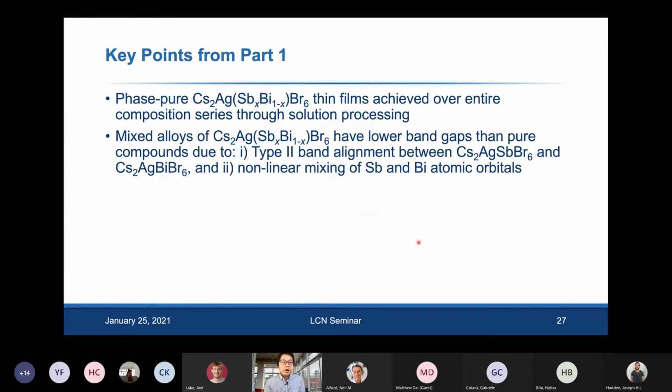So to summarize part one, we were able to achieve phase pure double perovskites. We were able to alloy antimony over the entire composition range through solution processing, and we found that the mixed alloys of these compounds have lower band gaps than the pure compounds. First of all, due to the type 2 band alignment between these end compounds, and secondly, because of the nonlinear mixing between the atomic orbitals. And that happens because the antimony and bismuth have very similar chemical properties.